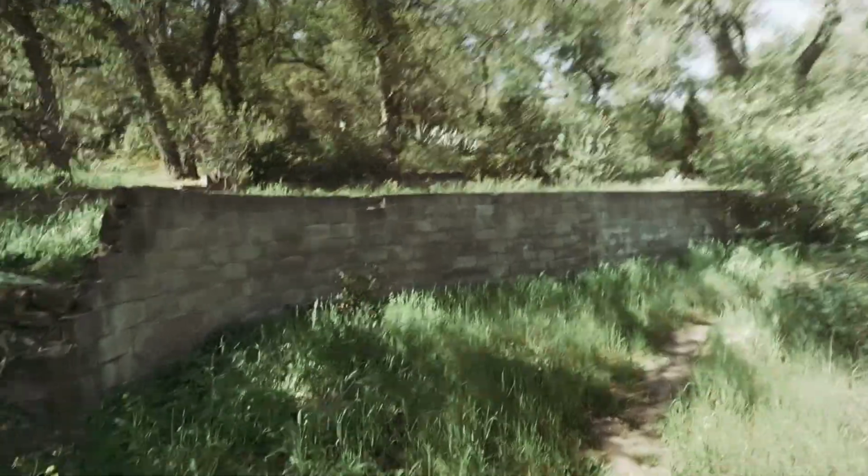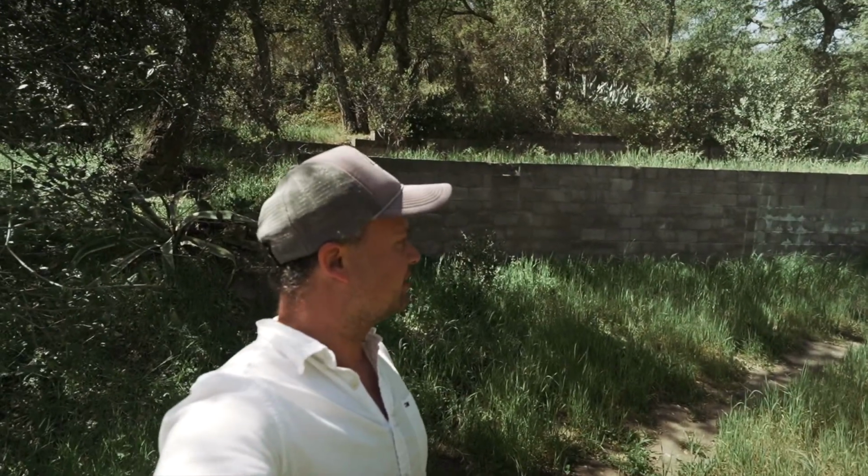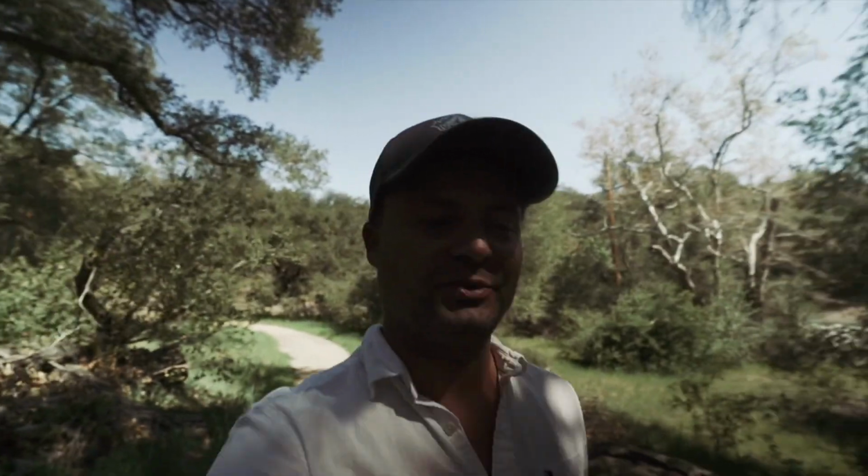So this was a foundation right here, and that's the only thing that remains in place. But it used to be a home. Got my hiking done for today. Thank you very much. It was short but sweet. All right, let's go back to Ganapati.